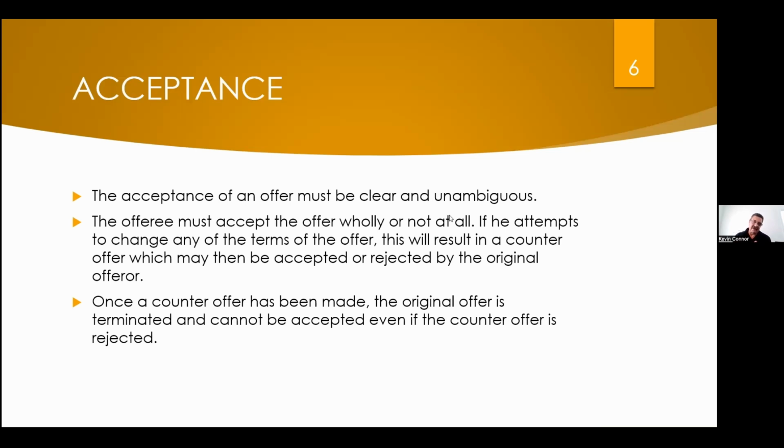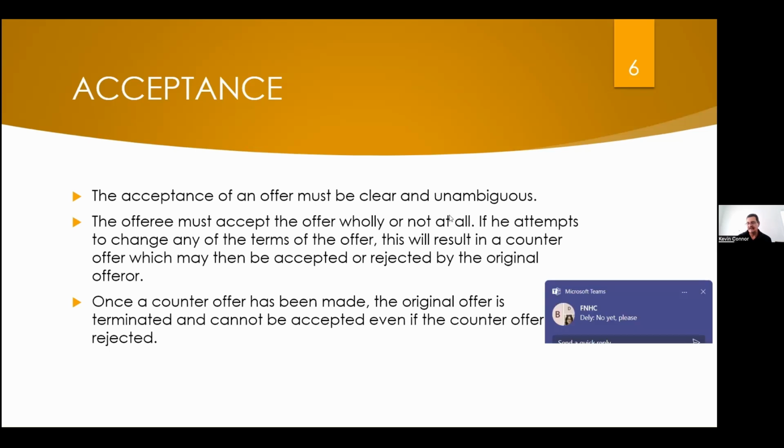And the other thing that could happen is I could say to Jan Eeks, Jan, I'm going to build you a house. Jan says, I'm going to give you $20, but you've got to put in granite countertops, right? So what happened right there is the offer I made to Jan is now no good. Jan has made me a counter offer, and that particular offer is now available to me to accept or not. Okay, so be careful during the negotiations. At some point, you've got to say, this is it, and we'll do that in our actual contract.